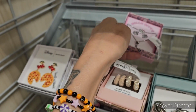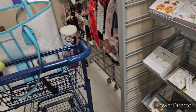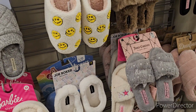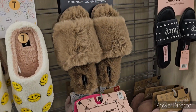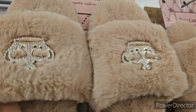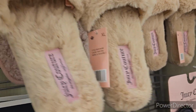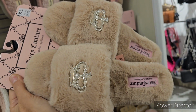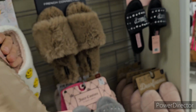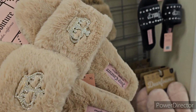Isn't that cute? Okay, guys, I need to explain something. I love fall just as much as Halloween. And when fall stuff is coming out, I'm super excited for it. So you could definitely rock these for fall. And I showed them to you before. They're $12.99, but oh my god, the color. Look at the color. Aren't they pretty for all my queens? These are beautiful. So yeah, like I said, they're gonna be $12.99, but who wouldn't rock those for fall?